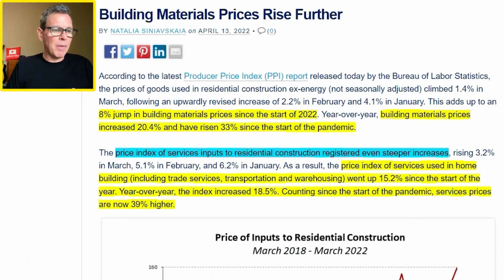Another key challenge that home buyers are facing right now when it comes to buying a brand new house is the cost of buying a brand new house. So home prices right now for new houses are near all-time record highs. And one reason for this is because the cost of building materials and labor are reaching new highs as well. So this is according to a new report from the National Association of Realtors. They actually just published this yesterday at the time of this video.